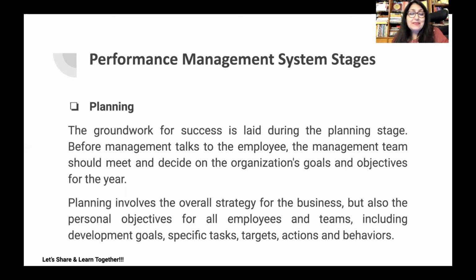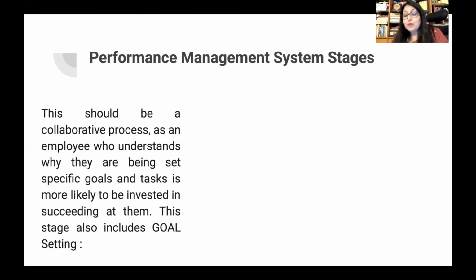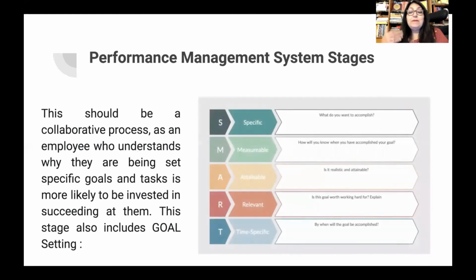So planning basically involves the overall strategy of the business. It also looks at people, it also looks at departments. So it covers not just the organization's aspirations, it also looks at what would be those goals, those specific tasks, those activities that the organization and the business really wishes to see happening. And that's what we cover in the planning part. When we look at the planning, like I said, we look at SMART goal setting.